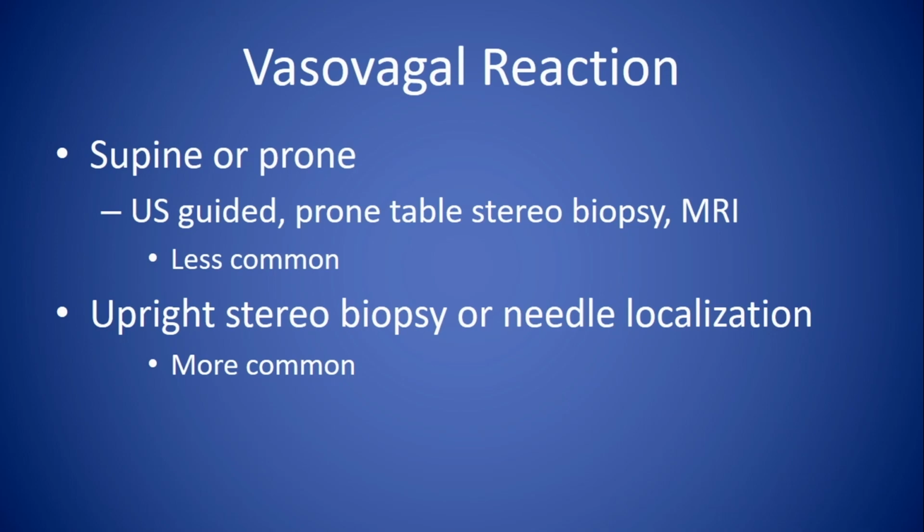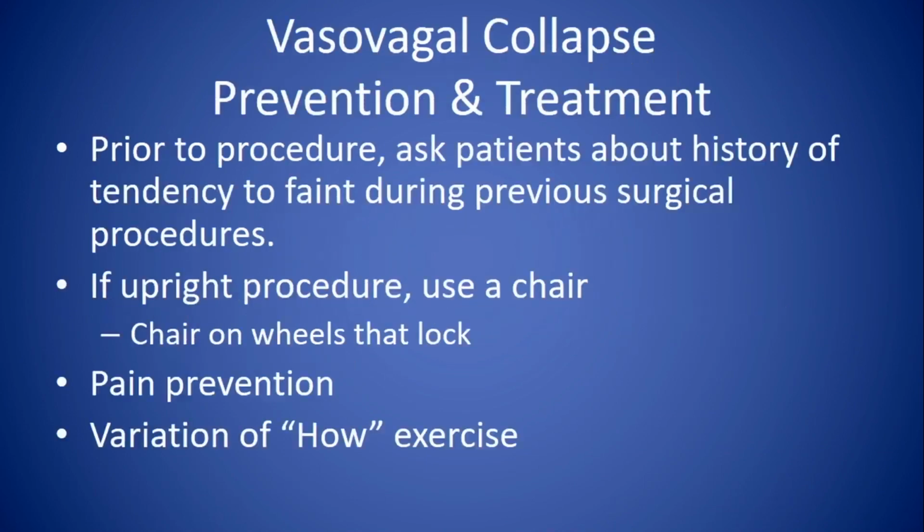We see it a lot less when they're supine or prone, but they can get some of the prodrome. So they may feel a little nauseated, or they may feel sweaty, diaphoretic. It's the same sort of thing. Sometimes we'll ask, if we have an inkling that maybe they're the skittish type, if they have any history of fainting, so we can be a little bit more prepared. But a lot of times it just happens to ladies that you would never have expected, because they seem so well put together.